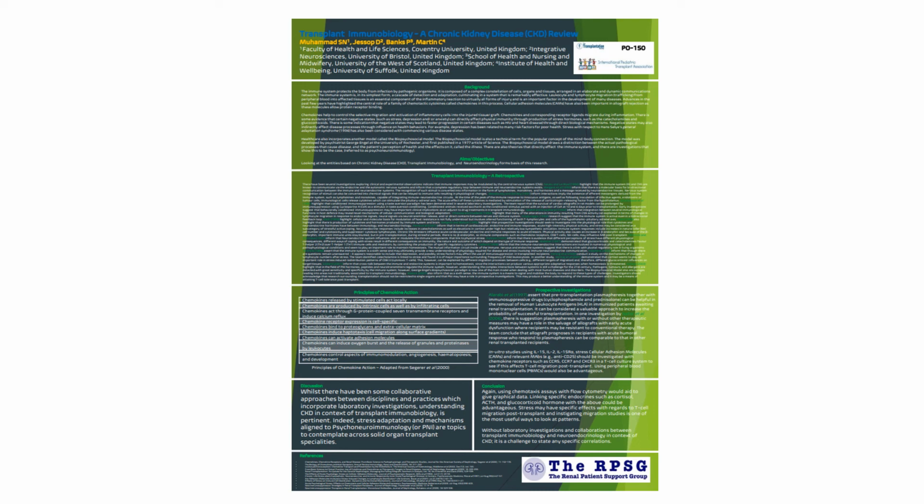would also be advantageous. And in the discussion here, whilst there have been some collaborative approaches between disciplines and practices which incorporate laboratory investigations, understanding chronic kidney disease, or CKD, in context of transplant immunobiology is pertinent, and indeed stress adaptation and mechanisms aligned to psychoneuroimmunology, or PNI, are topics to contemplate across solid organ transplant specialties.